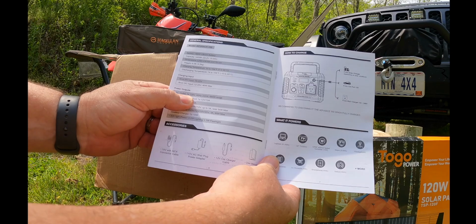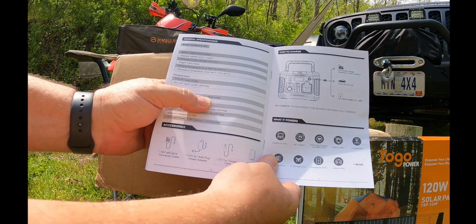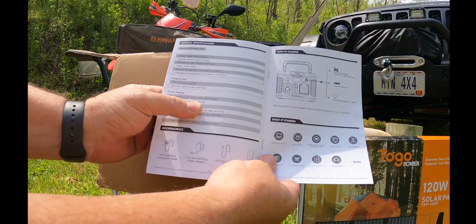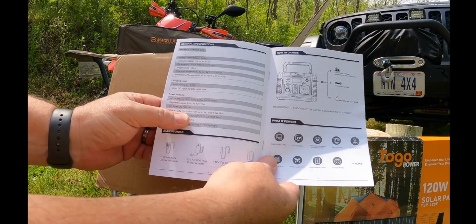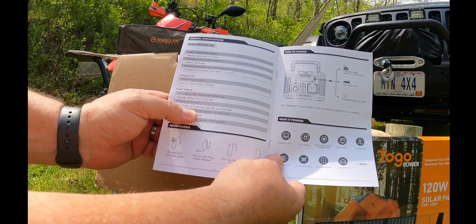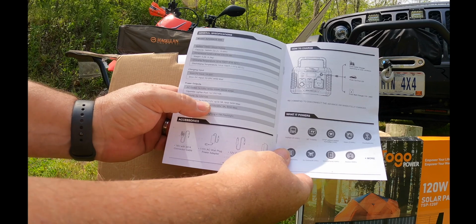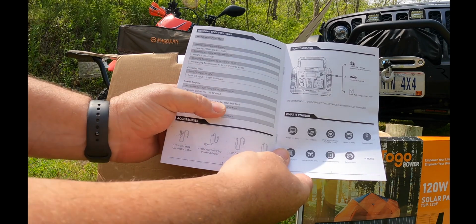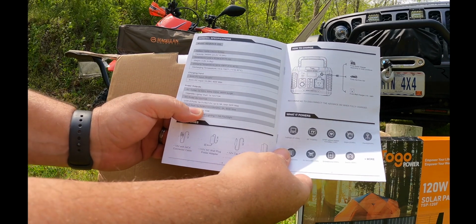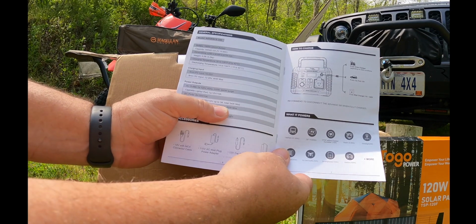On the AC outlet, there's one of those, and it has 120 volts, 60 hertz, 330 watts, and 660 watt surge. On the cigarette lighter port, we have one of those, 12 volt, 10 amp. The DC ports, we have two 12 volt, 10 amps. The USB-A ports, which is your standard USB, there's three. They're 5 volt, 9 volt, or 12 volt, up to 3 amp, total of 54 watt max.